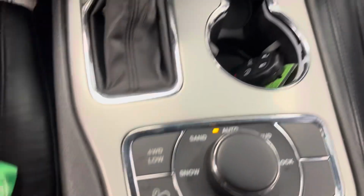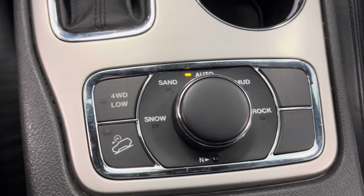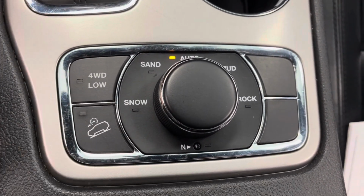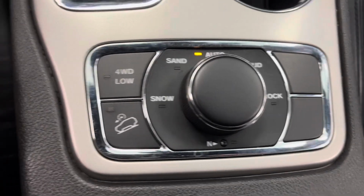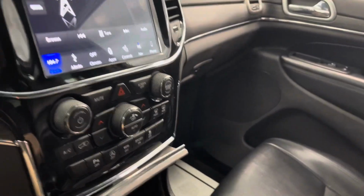Two cup holders, and then you have your drive modes right here: auto, sand, snow, mud, rock. And then you do have your neutral button if you choose to flat tow. That's a nice option. 4-wheel drive low lock in right there, and then your downhill descent control. So a lot of nice options, definitely a lot of driving capabilities in this Jeep. Nice deep center console there.